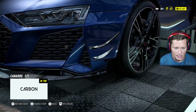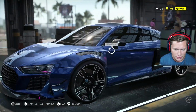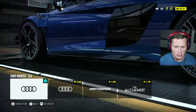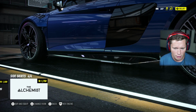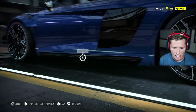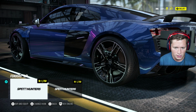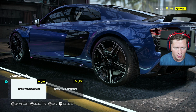So that's nice. Add some canards on there. Why not? Give it a little bit more aggressiveness, a little bit of aerodynamics as well, I guess. I'm kind of thinking I want to go with that, but let me see how that matches up with the rear fenders. We're gonna want... ooh, which one do we like better?